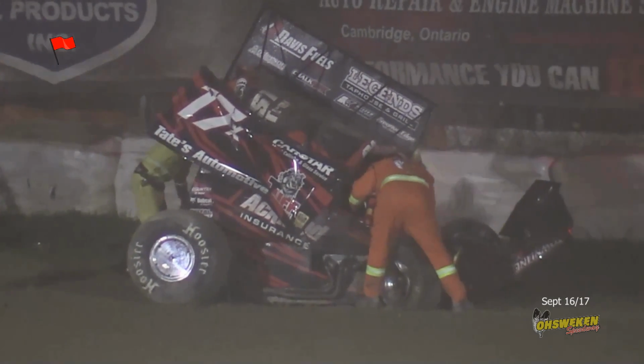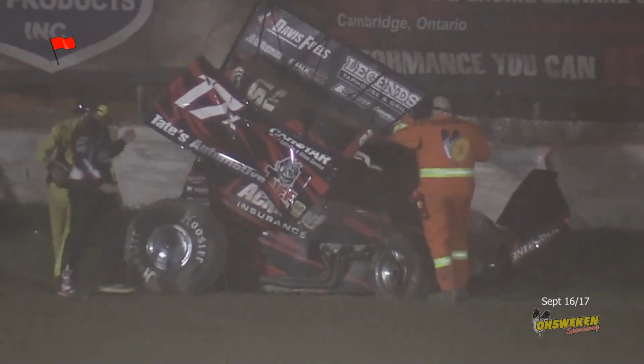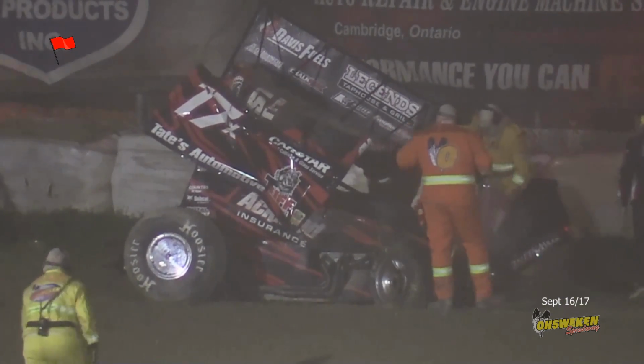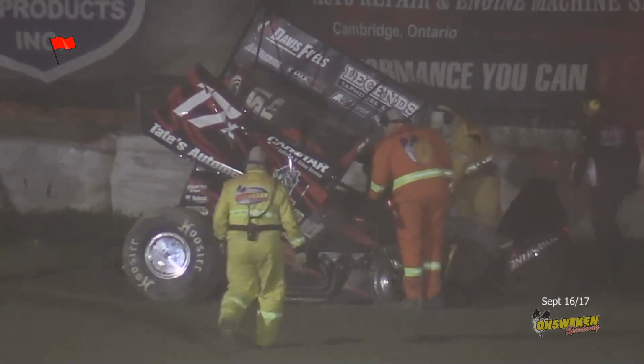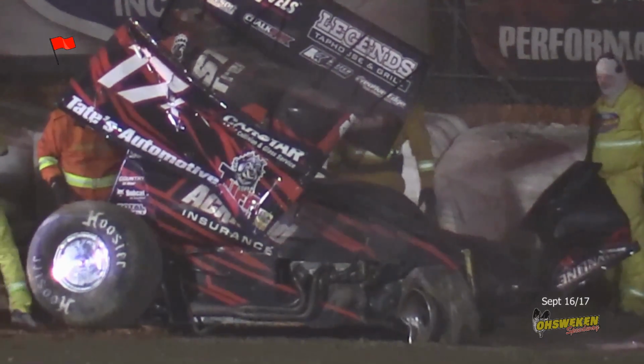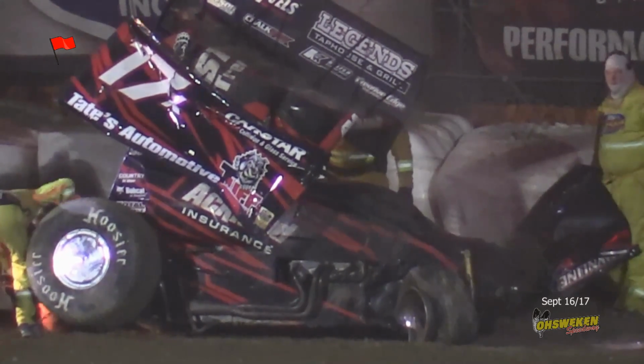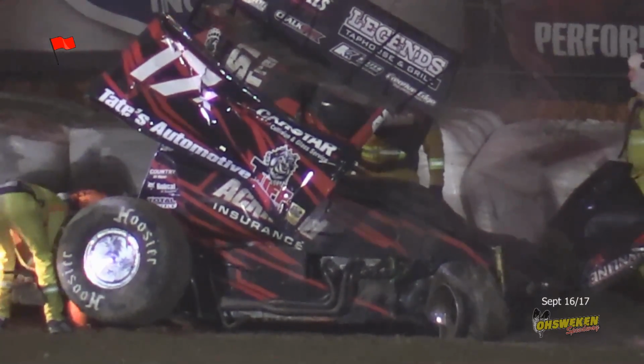Safety crews on the scene. Clinton Jeffrey headed out there. I believe it was a one-car accident. I don't see anything else up there. Whatever the case, he got up there in a hurry and way up in the air.